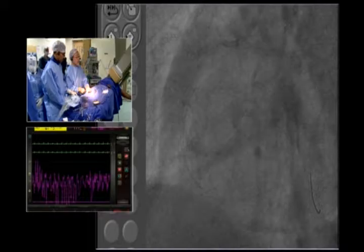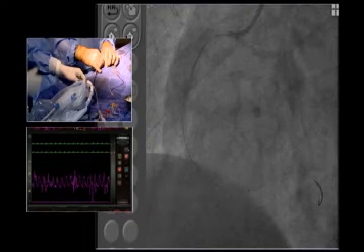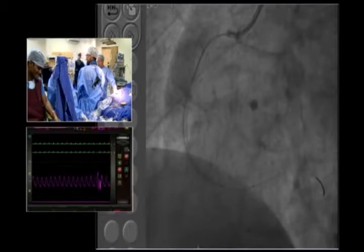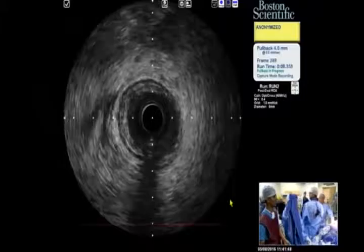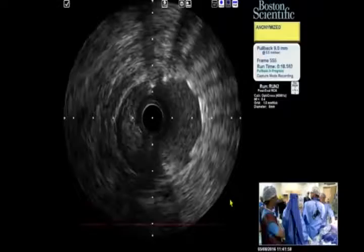Can I take IVUS? Anyway, at this moment, there is no EKG change. Okay. Image, please. Okay, start. Start, pull back. Can you see IVUS? No, you cannot see IVUS. Oh, okay. Yes, now we see it.